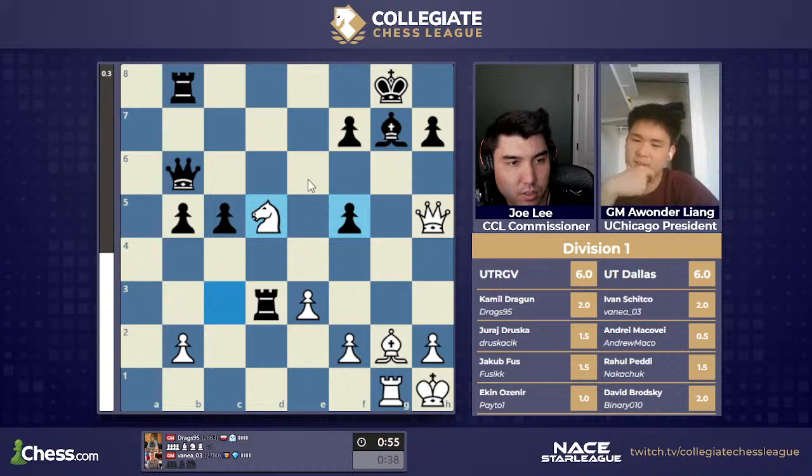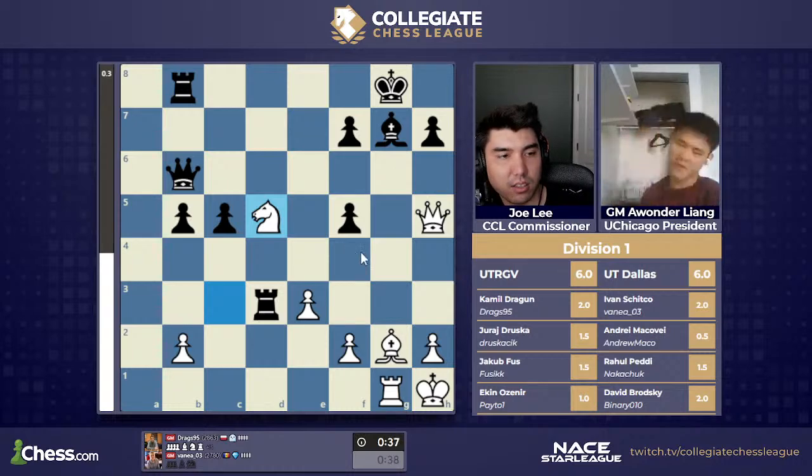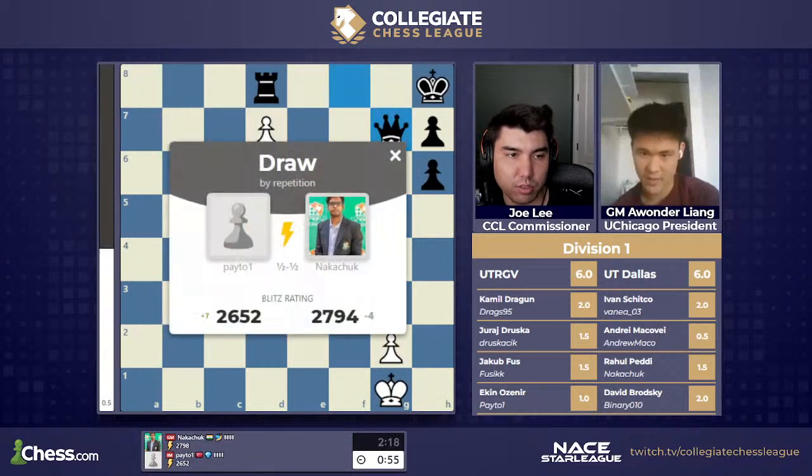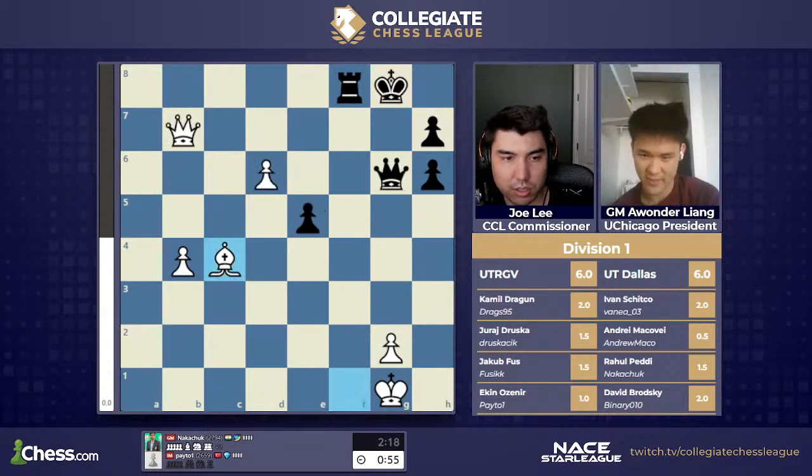Black might be in some queen trouble in this one. If e6, there's knight f4. Right. Is there queen g6? No, I was going to say queen g6, but there's still knight e7. Yeah, so this one looks promising for UTD, I want to say. Oh, there's a draw between Raul and Osner. Yeah, repetition. That one looked very back and forth, so I guess a fair result.